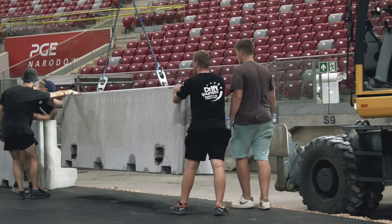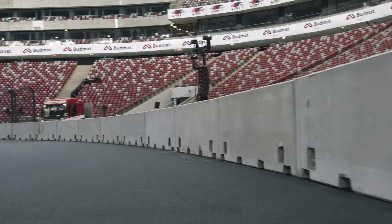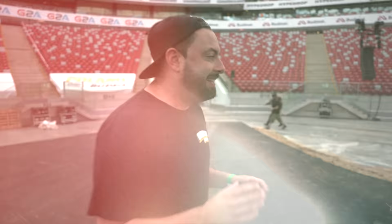But I want to talk to you about the walls. So these walls, you gotta see this. These walls are specifically designed for this purpose. These are not walls used for roadways or anything. These are just for this drift event.